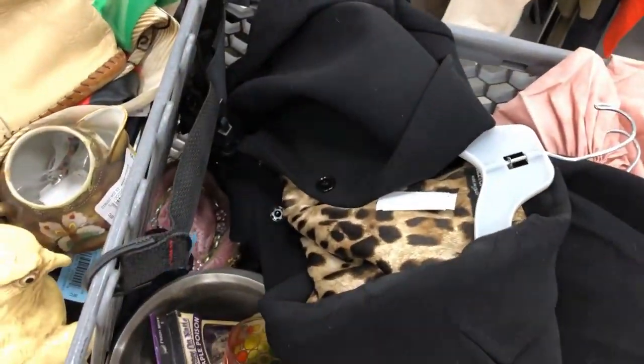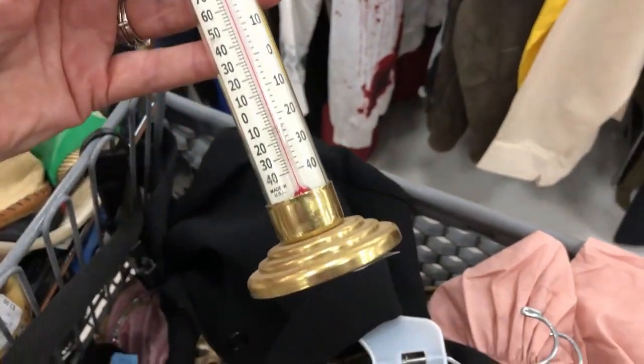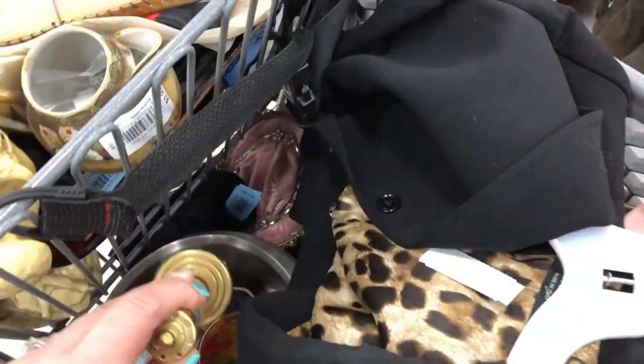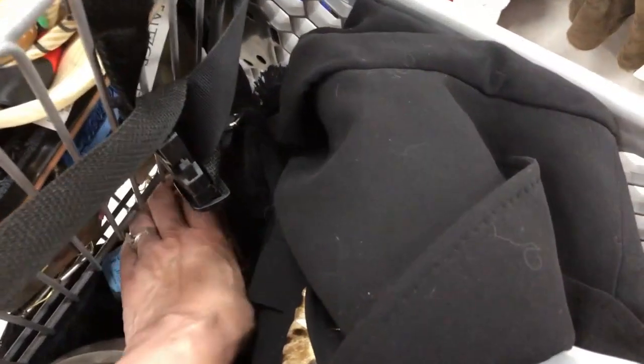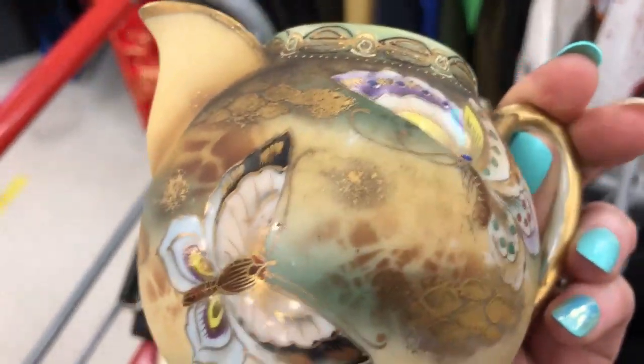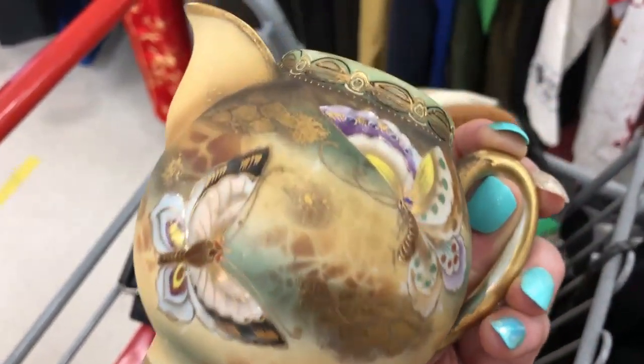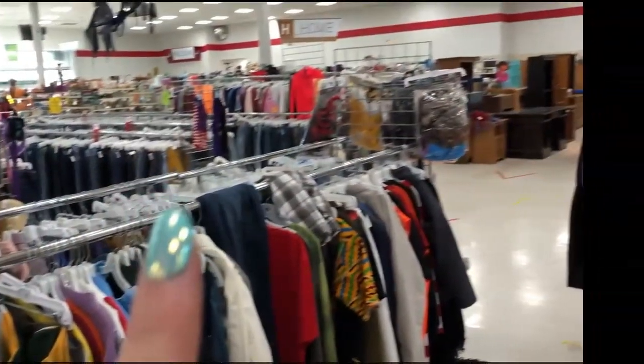But, oh my goodness, so much stuff in here. Look at these vintage thermometers. These are so cool. Let me pull something else out. Okay, this is really, oh darn, I don't want to break it. That jewelry box is everything today to me, this kind of stuff. But this one is awesome. Fantastic. Okay, let's get over there and I'll see you in a minute.